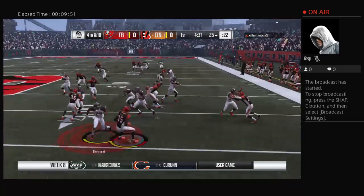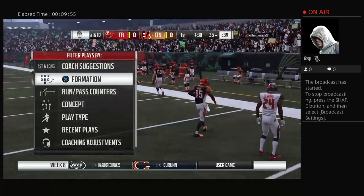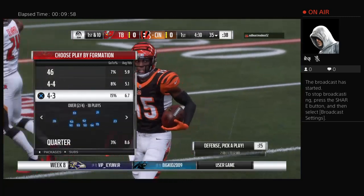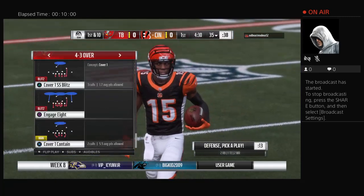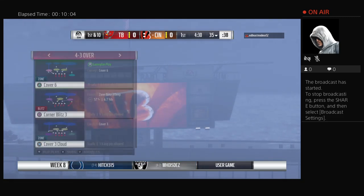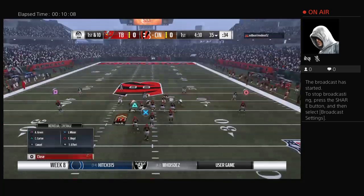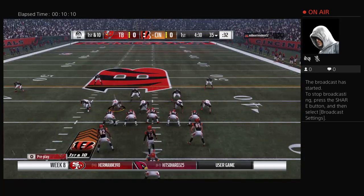Now here's Ross. They'll call it a punt of 44 yards. The return was for 7. And the Bengals will take over here 1st and 10. So here's Dalton and the Bengals now, 1st and 10 at their 35-yard line.